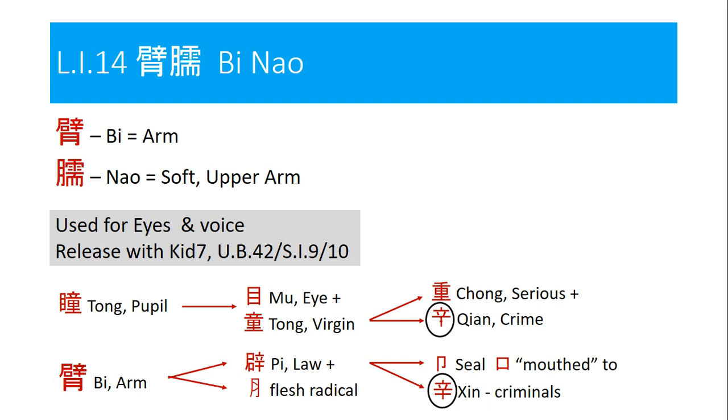So it is possible that someone had this kind of insight when they chose how to pick a particular character for large intestine 14, or that perhaps someone later on saw something in common between the character Bi in large intestine 14 and Tong for the pupil of the eye, and decided to experiment and see if large intestine 14 affects the eyes, and it just so happens that it does. I cannot tell which came first, but it's interesting to note that there is some correlation there.